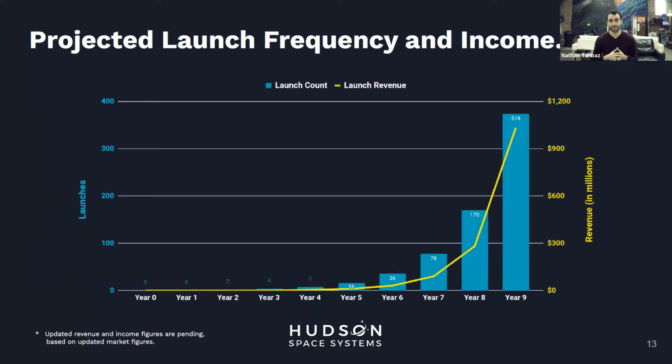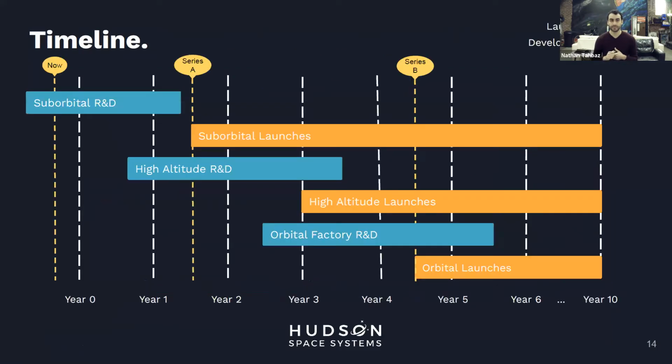We're planning on ramping up our launch cadence to support the projected market demand, ultimately planning on launching our launch vehicles multiple times a week. Next slide, please. 1.5 years from now, we'll be launching our first Pathfinder missions, and 5 years from now, we'll be starting to launch our orbital factories. Next slide, please.